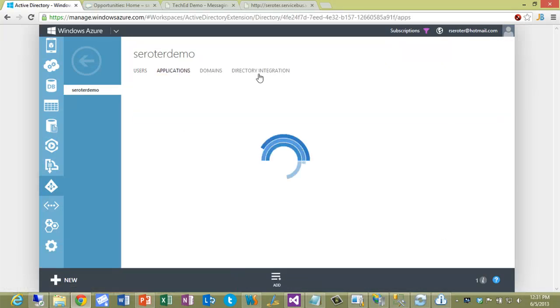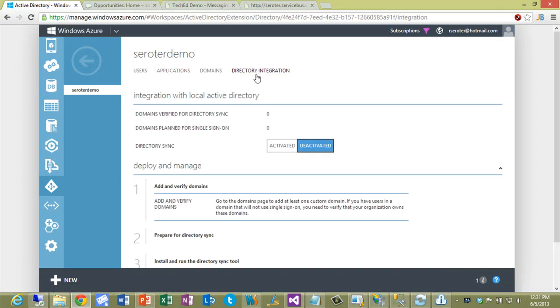You can set up directory integration. So if you do want to do a synchronization from on-premises, you can do a directory sync from your own AD and pull those users up here so that you can authenticate them directly against the cloud endpoint instead of pointing them on-premises.